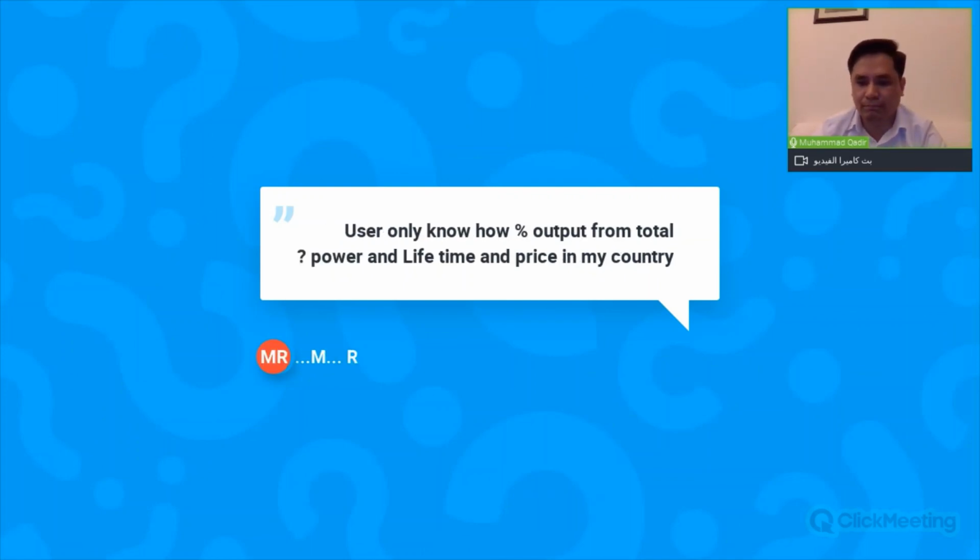Percent output from total power and lifetime and price in my country? If you're asking about the output of your PV plant and the revenue generated from your generation, this can be monitored on the FusionSolar monitoring platform. I hope I have understood your question correctly and answered it. So the answer is monitoring on your FusionSolar platform.